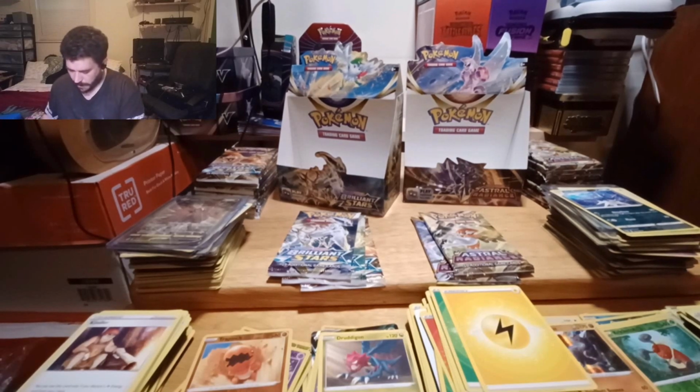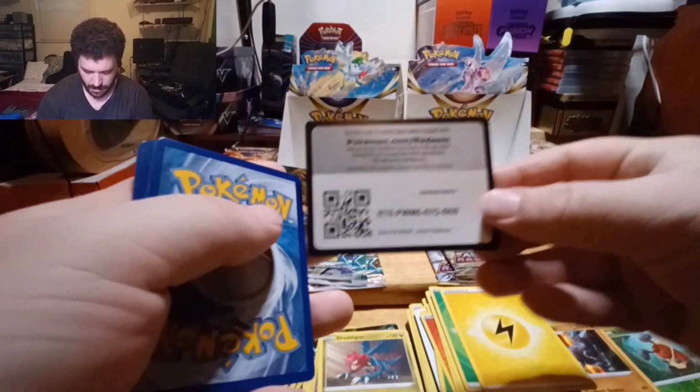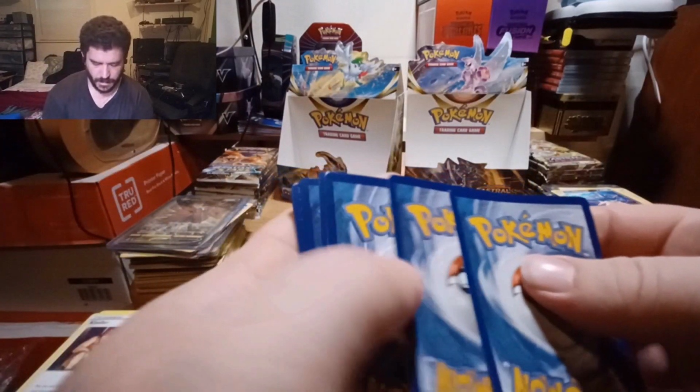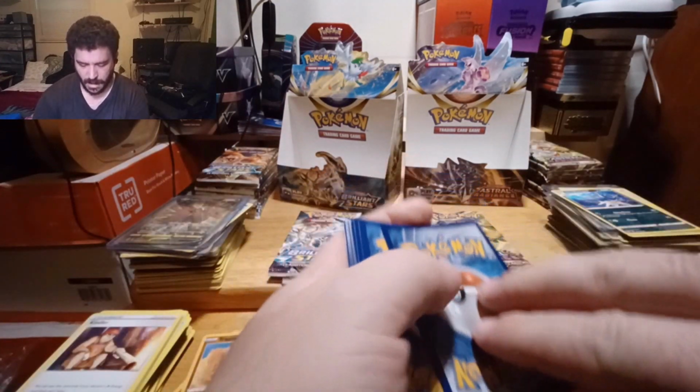So he doesn't have the promo cards for each set in his binder. So pretty much I'm hoping that that binder video gets out to him and shows him the ones in front, so to speak.